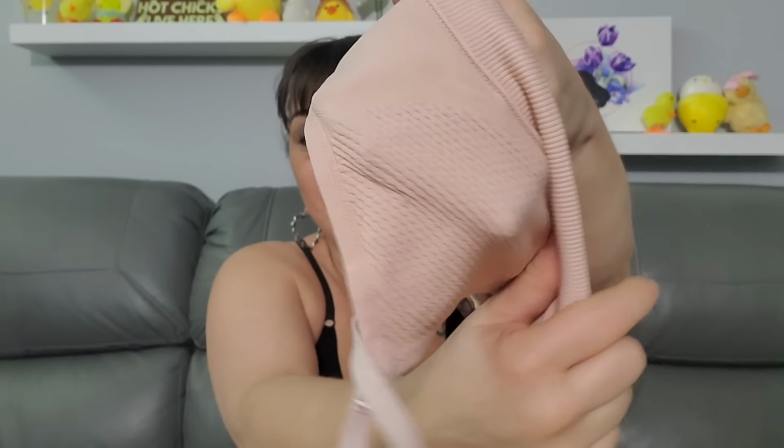This one's really comfy. That's the kind of textured one. Like I said, I would have to probably put something on unless I was just wearing this around the house, or if I'm wearing a shirt that's kind of thicker and you won't be able to see things, but you'd always be worried it will pop out. You know what I mean. All right, let's try on the other one.